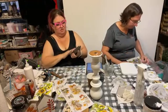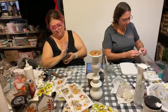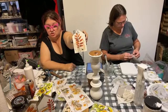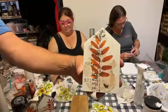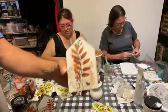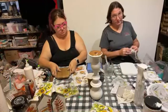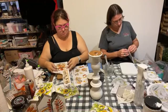And Delane says she loves the transfers from Prima. Oh, they're fabulous. I actually really love IOD's transfers too, but we can't carry them. Can't have both. Prima doesn't care, but apparently IOD does. They do have some nice ones. They do have some good ones.